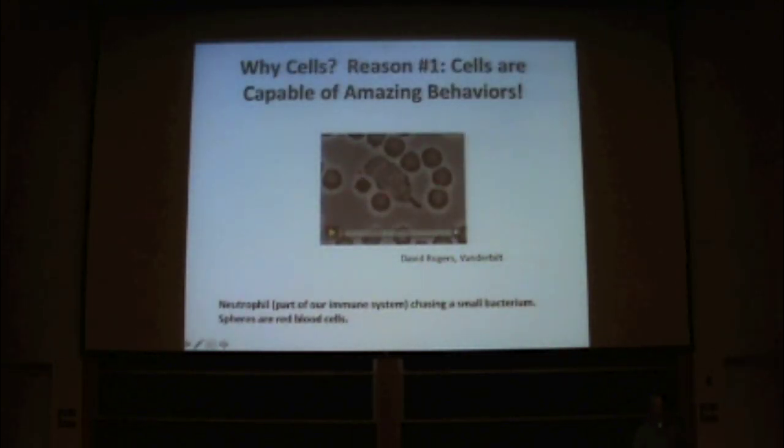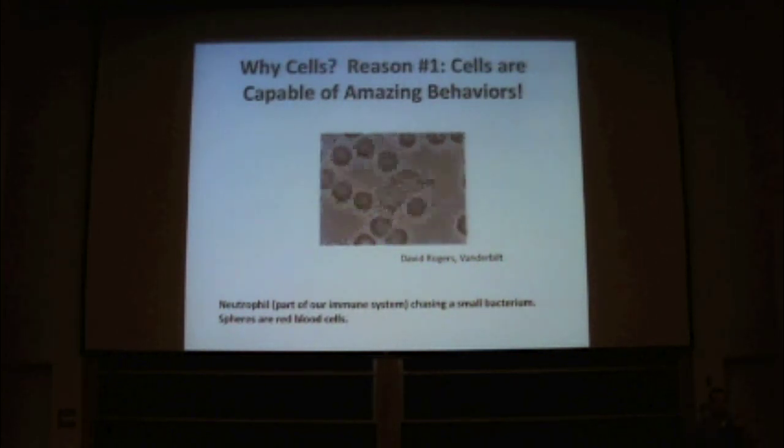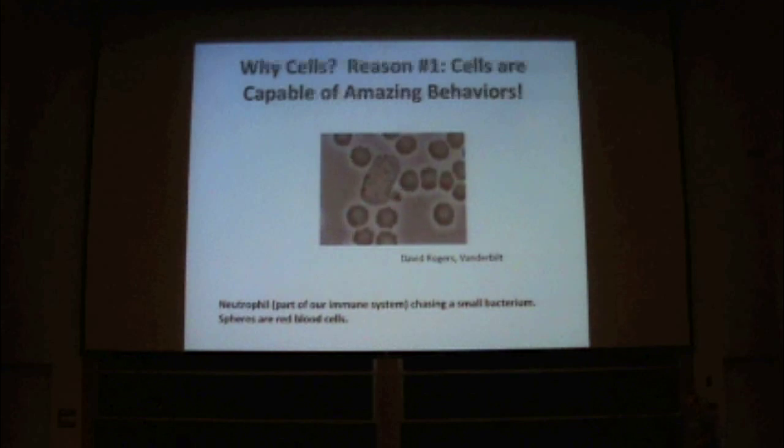The first reason is that they're capable of amazing behaviors. So this is a movie of a neutrophil, which is part of our immune system. Their job is to sense and then attack invaders. So in this case, a small bacterium. So somehow that neutrophil is able to sense that bacterium and where that bacterium is swimming. And it's so good at that, it's able to even overtake the bacterium.